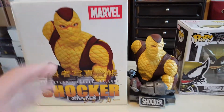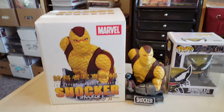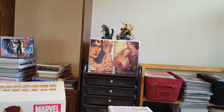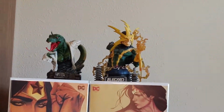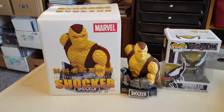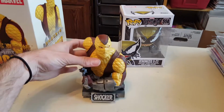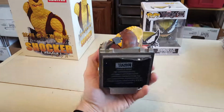Literally. I don't know if you guys saw one of my last 2 videos ago, I finally opened the Shocker bust I got, also from Asylum. Lizard is as well. Those are my 2 favorite Marvel bad guys, and well, Spider-Man anyway. And my 3rd favorite just happens to be Shocker. My LCS had one of these as well, where I got the Electro one. So I figured why not? I'd break down and buy Shocker as well. So I'm digging it.